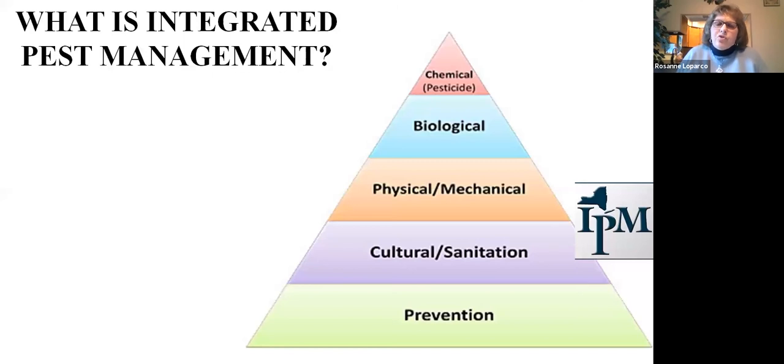Integrated pest management is sometimes portrayed in the form of a pyramid, like you see in this photograph. The pyramid is composed of a set of steps. Each one of those steps is part of the integrated pest management model. Think of it as climbing the pyramid from the bottom up, and you go through each step before you get to the top, which is your last option. You'll notice that a pesticide chemical is your last approach.